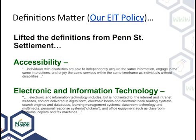The other thing I'll say is, when it came to establishing our electronic and information technology accessibility policy, we just lifted the definitions directly from the settlements, because we didn't want to think about what stuff is covered, what stuff is not covered. We just looked at the resolutions and said, this is the technology that they're actually covering. So for electronic and information technology, they point out electronic books and reading systems. They point out content delivered in digital form. So websites, search engines, databases, learning management systems, classroom technology. This language is pulled specifically from the Penn State resolution.